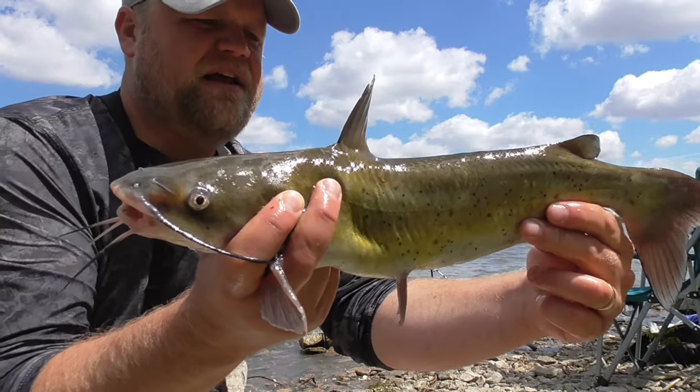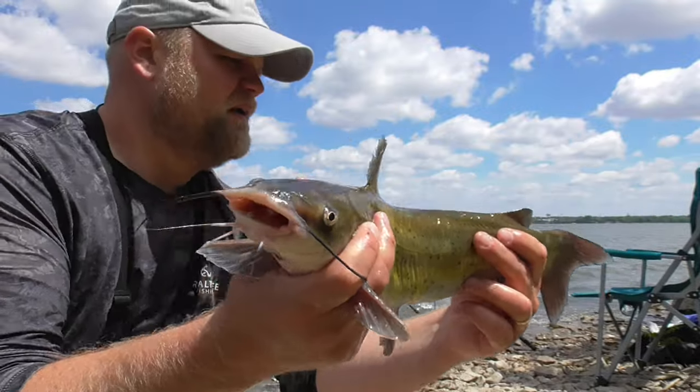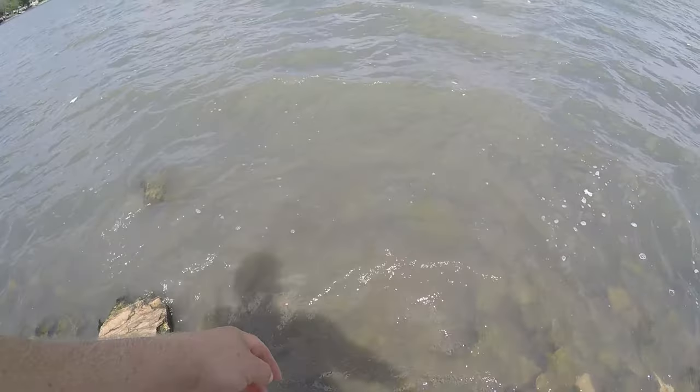Yeah, another female channel cat. You can tell by the color. It's a young fish though, still got spots. I don't think this is a breeder. Back you go. Get bigger.